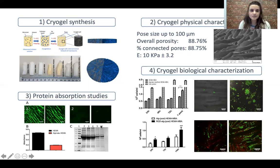Protein absorption study proved that alginate modified cryogels prevented the absorption of protein from the surrounding biological fluids. And also here, you can see that the alginate modified cryogels were biocompatible, and the cells seated onto these modified cryogels were forming these large aggregates.